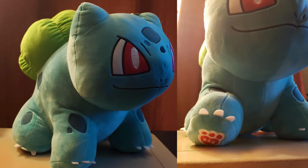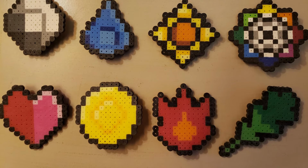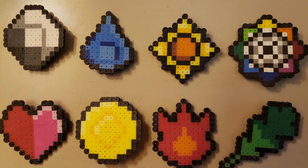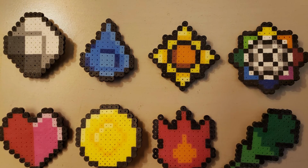It's also got a Bulbasaur from Build-A-Bear, which I'm not sure if they make that anymore, so that's a solid one to keep. And lastly, looks like he was able to pick up some pins of the Kanto badges that he picked up from a vendor at one of the local cons a while back. So Holden, great work, great collection. Keep up the work on those Game Boys and DS's, super interesting.